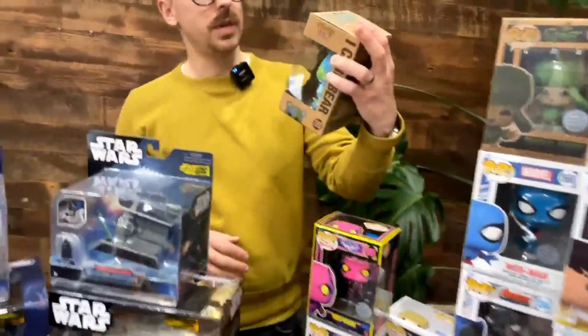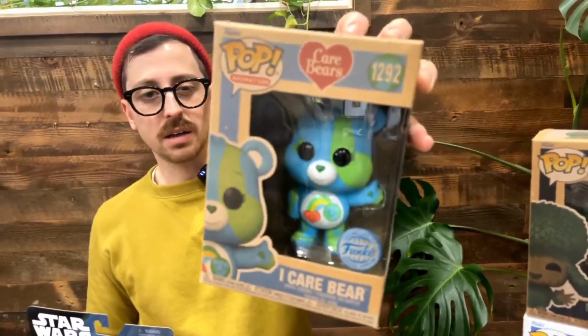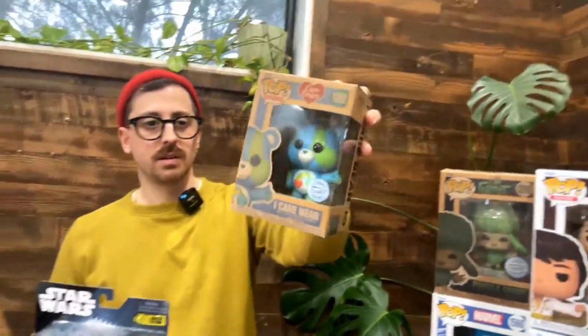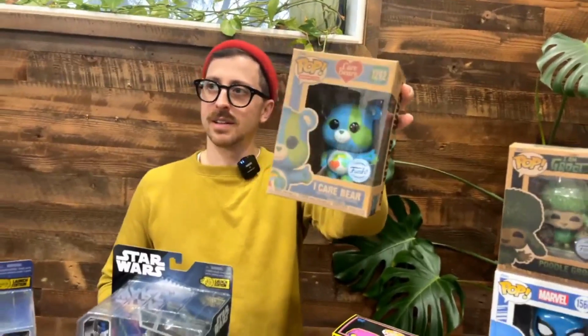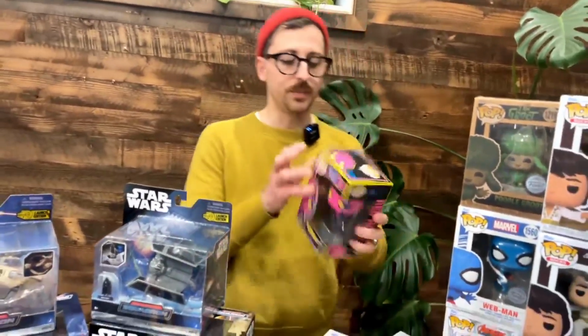Another Earth Day release. We have I Care Bear. His name is I Care Bear. It's Earth Bear, isn't it? No, it just says I Care Bear. It's an Earth Day pop. I care about the Earth Care Bear. It's a Care Bear.